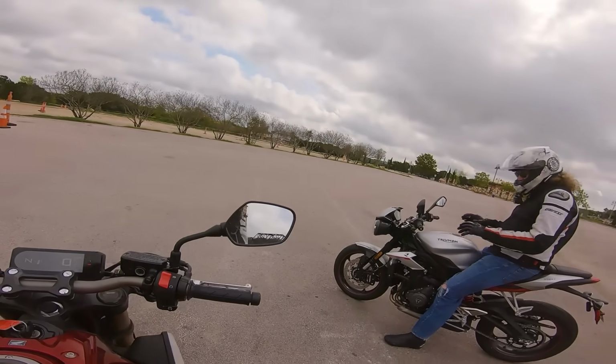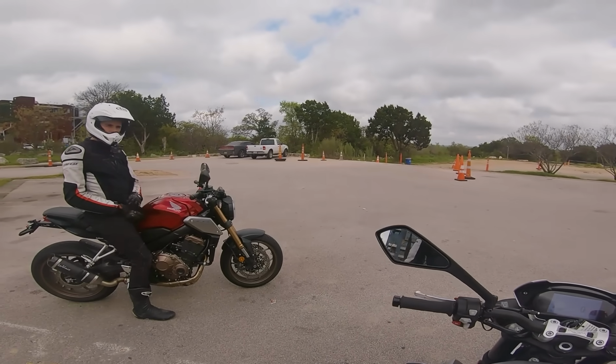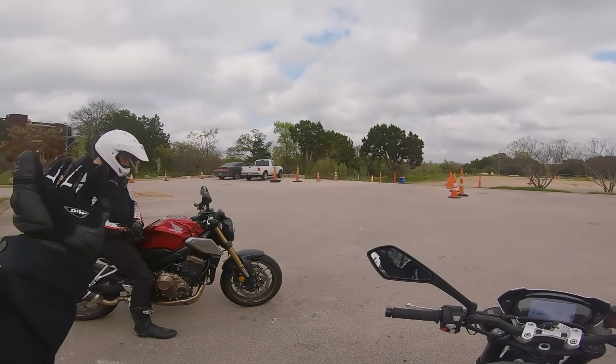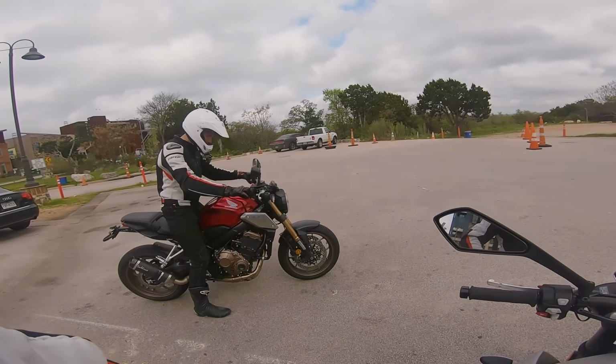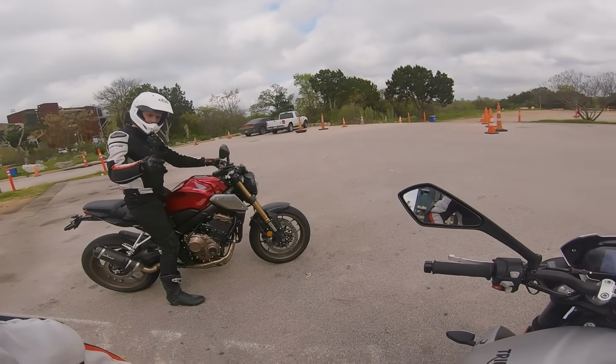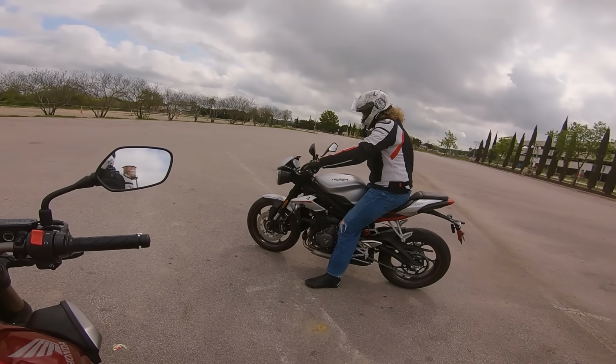I'm not sure if it's just like the center of gravity's lower or because that's not a race machine. Yeah. Honda was just like, F it, we'll just use steel. Right. For me personally, I feel this is a little more dense, but that definitely feels a little more nimble. Yeah. But I think once you get it rolling, you'll see the difference.